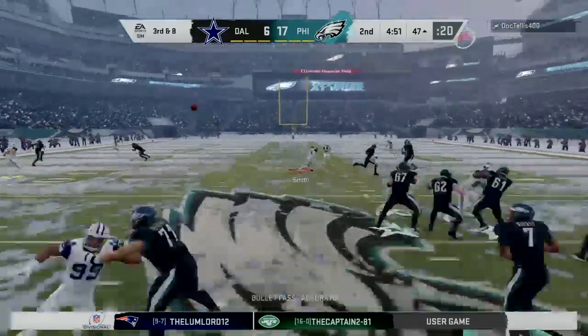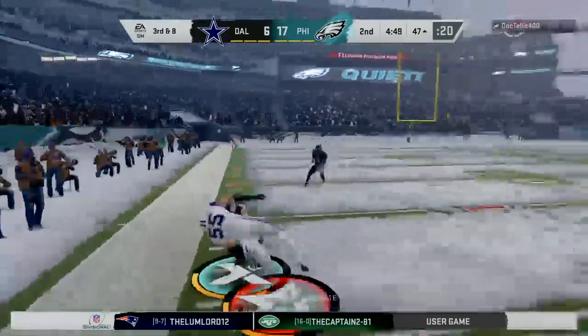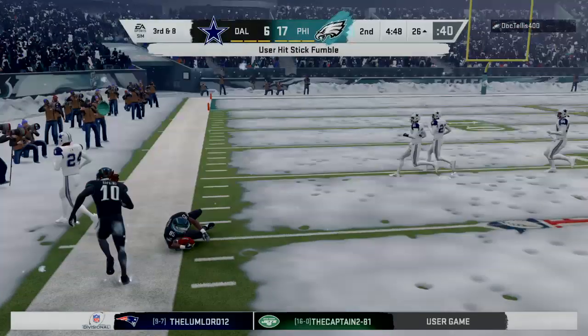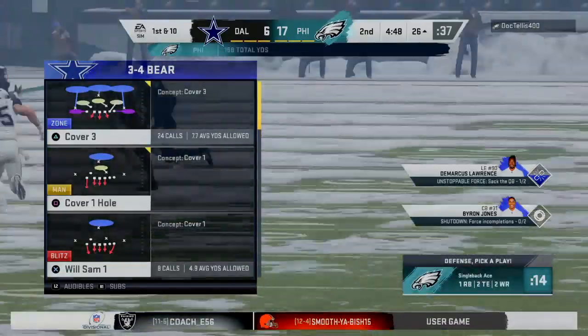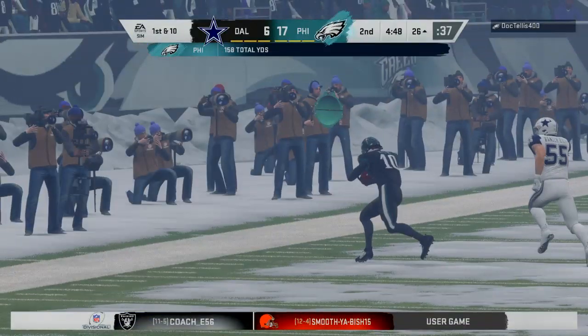On third down, Murray. Then he's got the completion to Hopkins. And I think the ball's out, but I believe it was covered by an Eagle. It was, and Philadelphia is going to hold on to the football.